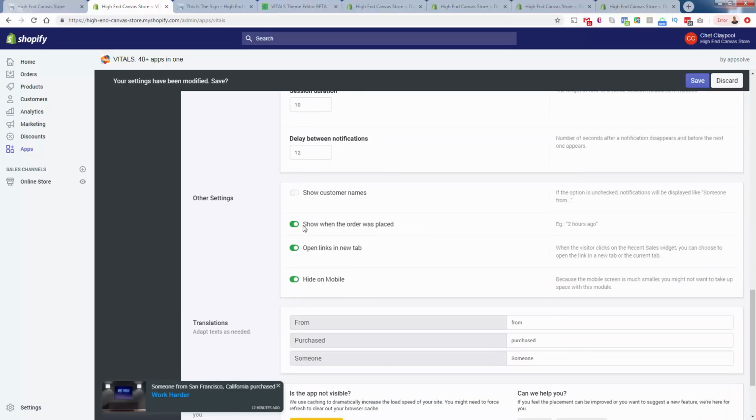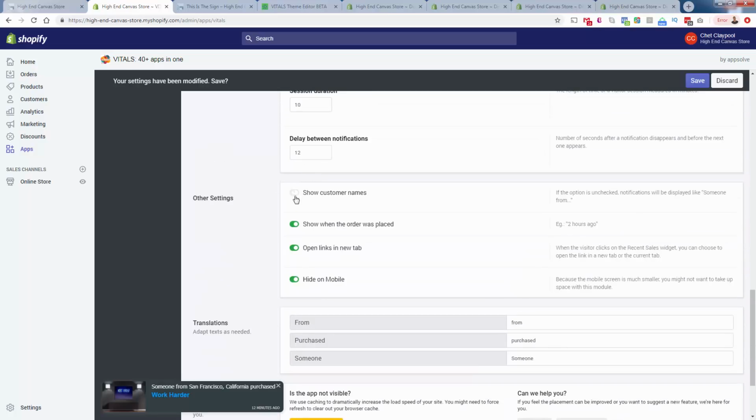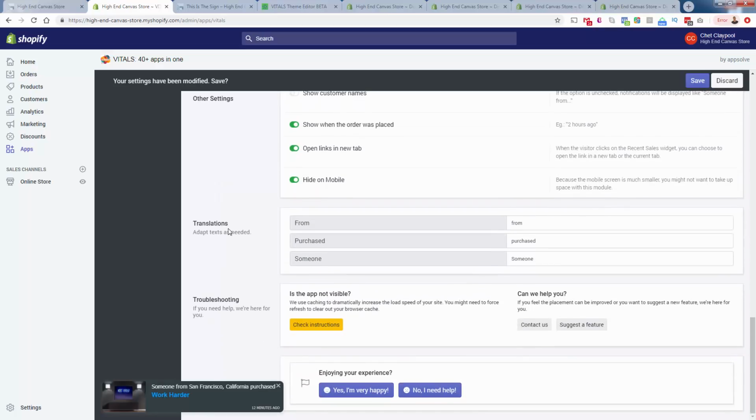It's currently set to 8 seconds. Open links in a new tab. We could do that so they don't leave exactly where they already were. Show the order placed. You see on the bottom right, they have the time over there. It says 12 minutes ago. We'll keep that. Showing customer names is a good thing, but also it could be a privacy issue. So I just always like turning it off. Really just have no issue with that. Translations again, just like everything else, right? Someone from, we could change it to anything else we want, but we'll just keep it there. And we're going to save this.